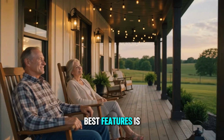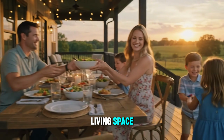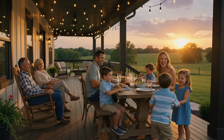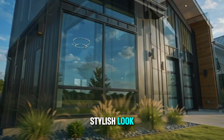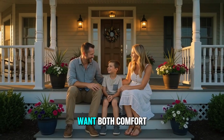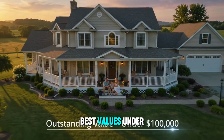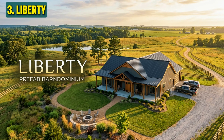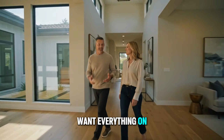One of its best features is the wide wraparound porch that gives the family more outdoor living space for relaxing, eating together, or enjoying warm evenings. The modern black metal outside gives the home a bold and stylish look that many buyers in 2026 now prefer. For families who want both comfort and plenty of space, this design is one of the best values under $100,000.